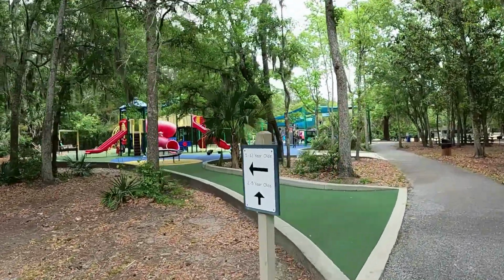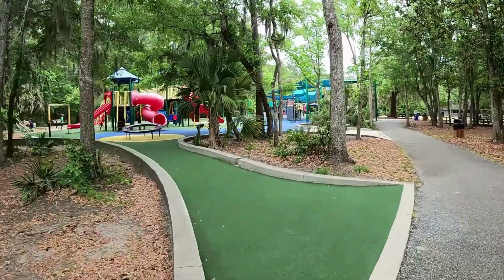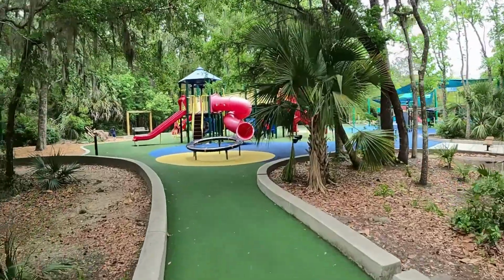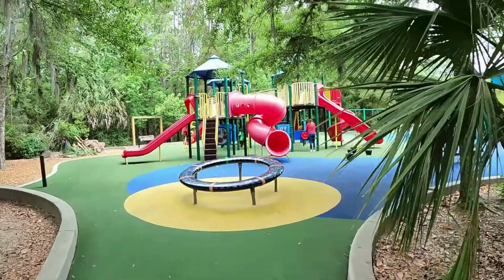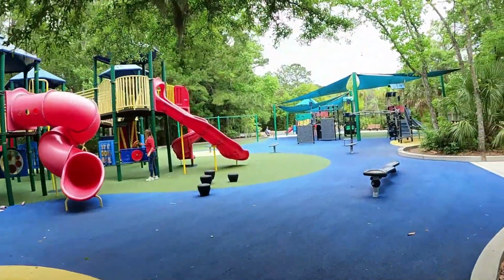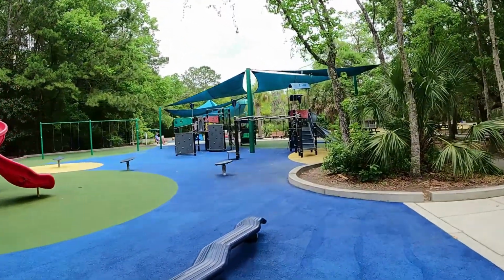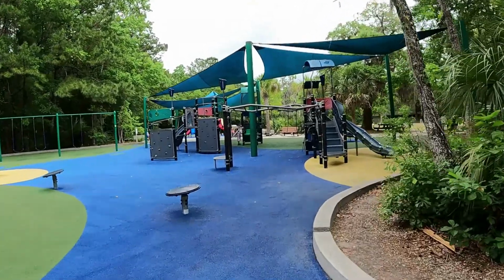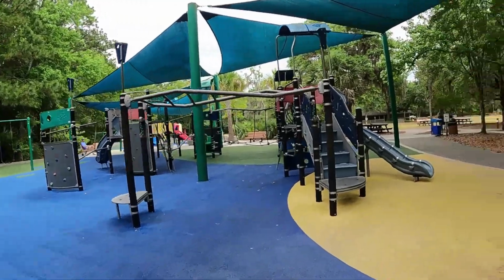I'll walk in here a bit. 5 to 12-year-olds this way, 2 to 5-year-olds straight ahead. So they have separated this by age. I don't see that very often, but this is lovely soft surface. Older kids over here, younger kids back here. Very, very cool. Swings.